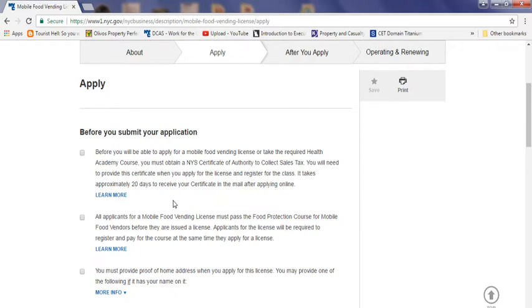Certificate of authority means that if you're going to be working in a food cart, they just want to see that every 3 months you're going to be filing taxes. So that's the purpose of the certificate of authority. If you're using your own license, they want to see you filing taxes every 3 months.